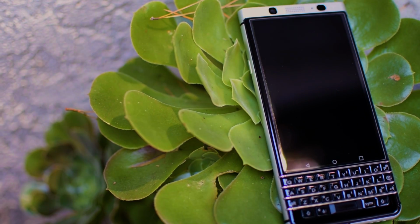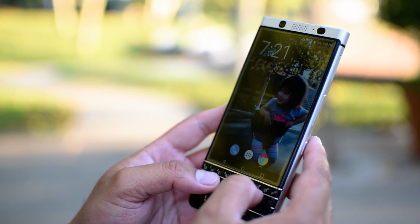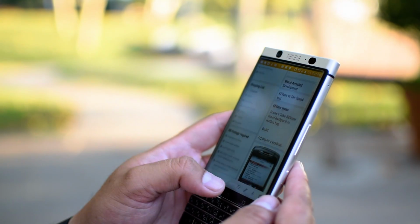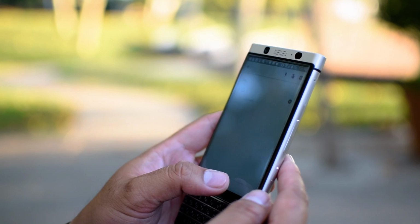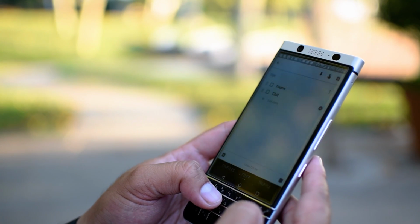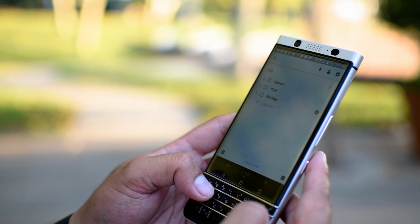The keyboard is clicky, it's responsive, and it feels premium. The cool thing about the KEYone is that the spacebar key doubles as a fingerprint sensor. So I really love that about the keyboard. The utility of having a keyboard is just insane, ranging from all the shortcuts you can set to using the keyboard while typing and having all the control functions.